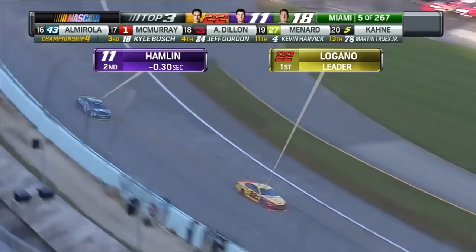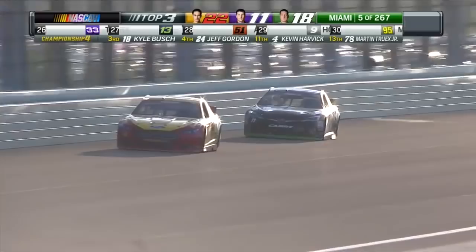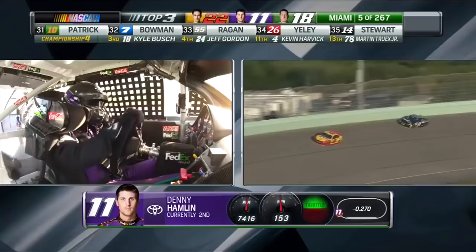You'll always be able to see where the championship four are running. That will be just below the ticker. And you already see the two lines forming. Denny Hamlin up near the wall. Joey Logano much lower on the racetrack. It's going to be interesting to see what Joey Logano does now as Hamlin's moved up the racetrack. Joey's going to move up the racetrack and try to take his line away from him. Hamlin all the way up against the wall, running second. Joey Logano out front.